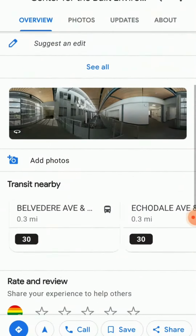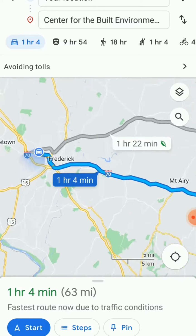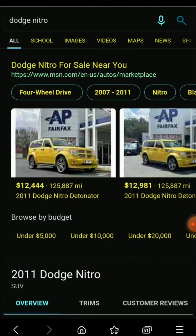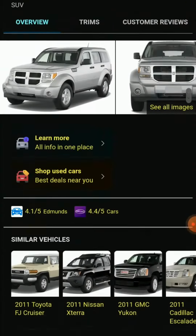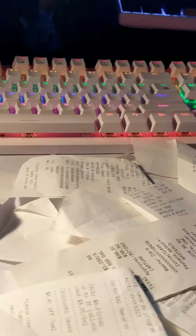How much does it cost to commute to Morgan State University from Frederick, Maryland? That's exactly what I'm going to be detailing in this video today. Today I'm going to be using my 2007 Dodge Nitro, which houses a 3.7-liter engine, as well as only going to a Shell gas station on Route 40.